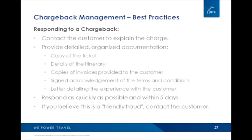Contact the customer and explain the charge. It's possible there's confusion. If there's been a misunderstanding, request that they contact the credit card company to rescind the chargeback or the inquiry. And even if the customer says they're going to contact the credit card company, respond to the chargeback and do it quickly.